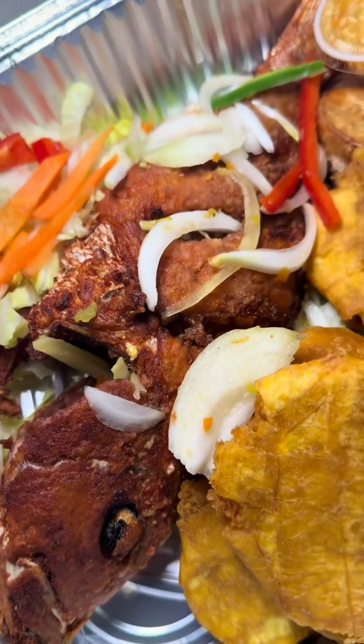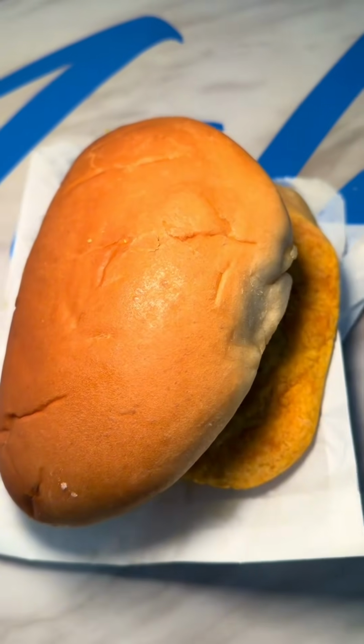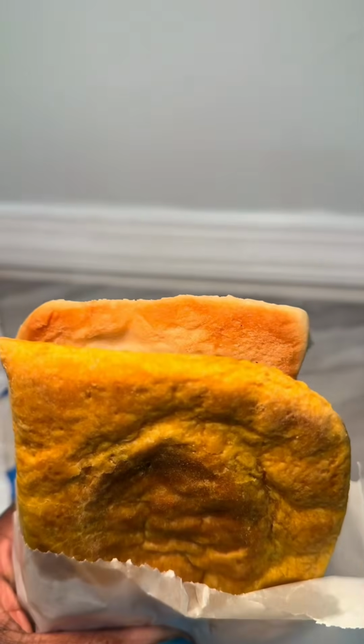Next up, you know a Haitian-style fried red snapper hates to see me come. This one was actually cooked and seasoned very well. Also ordered a spicy beef and cocoa bread because I can, and I was not disappointed.